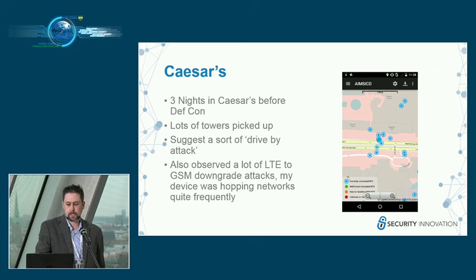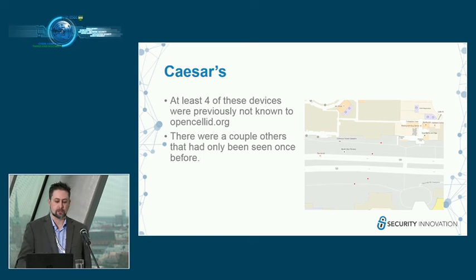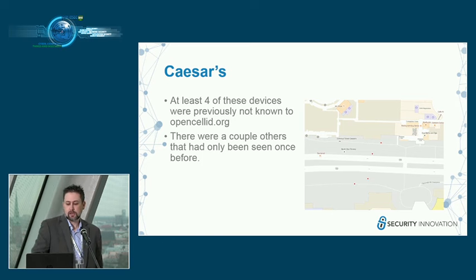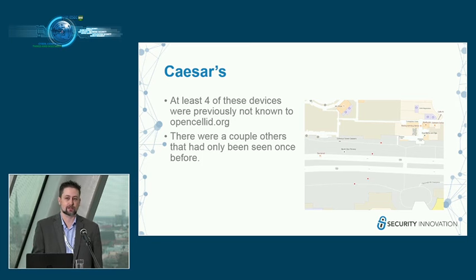And when I removed the OpenCell ID ones, it left me with four. So at least four of these devices were not previously known to OpenCell ID. I did exclude a couple others, but they had only been seen once or twice before. So there were four that had definitely never been seen before. With other devices, there might be 30 or 40 reported sightings of a cellular device, so to not have seen one, it could be new. There could be other explanations. It's possible. And it suggests, given the concentration, that there was either somebody driving down the road or flying over the area while I was sleeping doing that. I can't confirm it, which sucks.